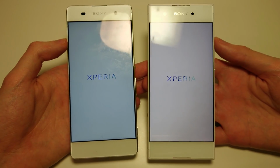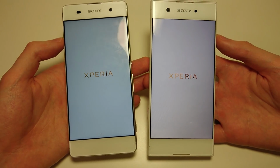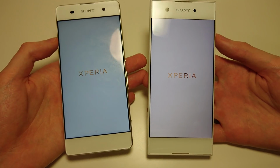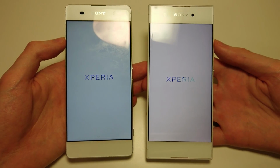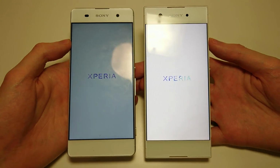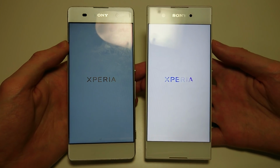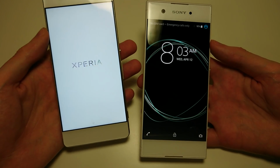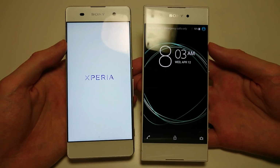Now the XA1, 1 year newer than the XA. So you are of course getting improved specs. You're getting 3 gigabytes of RAM versus 2, and the Helio P20 processor versus Helio P10. Also, great rear-facing camera, 23 megapixels for the XA1 and 13 for the XA.